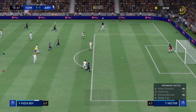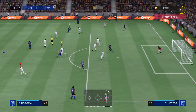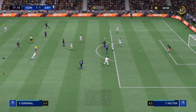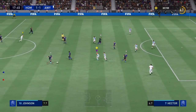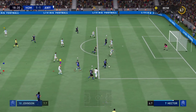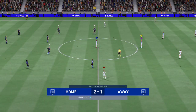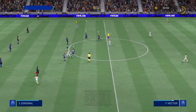Good visualization and execution. Kang. It needs an accurate cross. He'll try his luck here. Well, it ended up being easier for the goalkeeper in the end. Body in the way. Well, making high pressing work for them here. Gives it a go. So there we have it, 2-1.